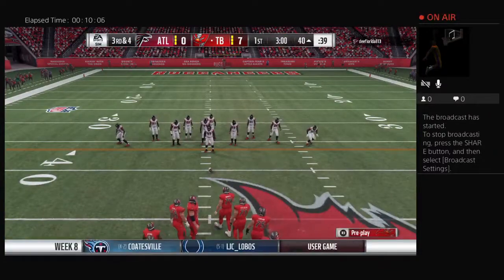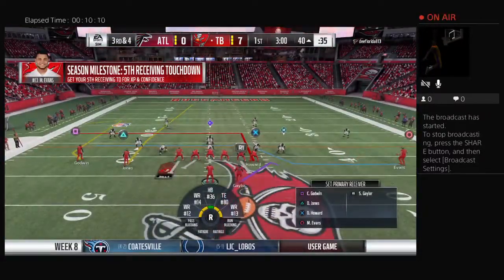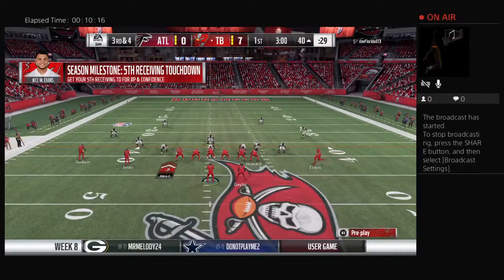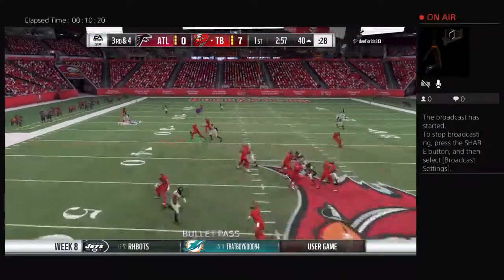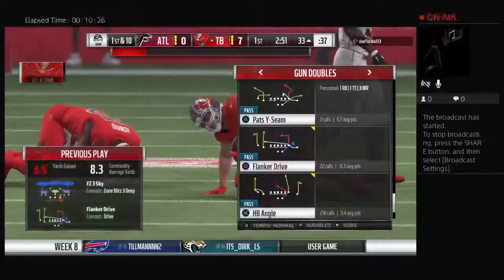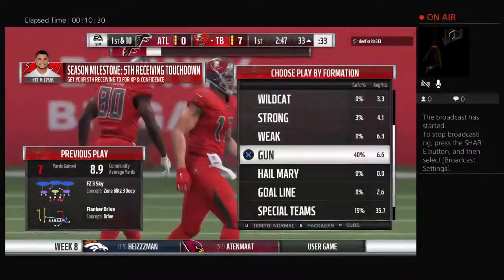Here's the 7th play of this drive. This is 3rd and 4. Working out of the gun, Winston. He's got Evans. And he's able to get it to the 33. Good enough for a first down. A familiar ring to that one. Winston to Evans for the Buccaneer first.